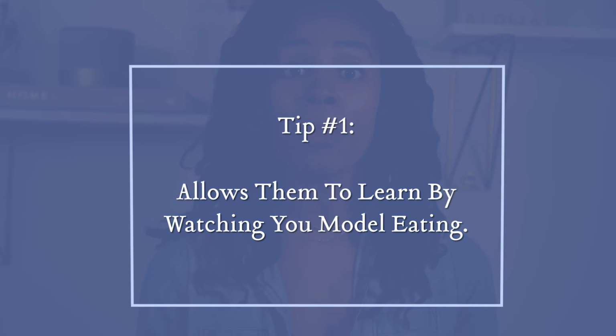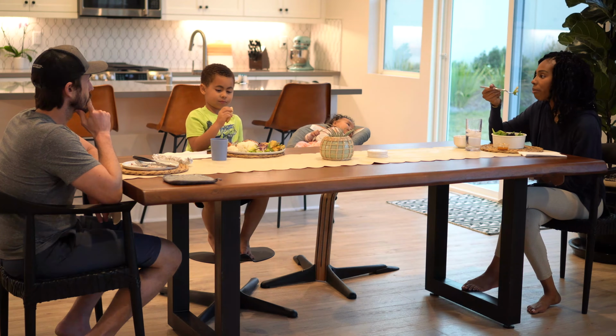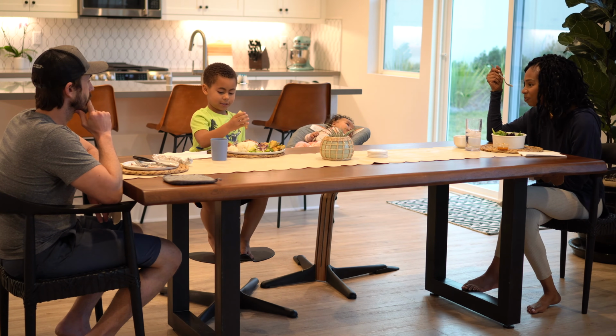Okay, so the first reason why family mealtimes are so important for your baby in preparation for self-feeding is because it allows them to see you model eating. So again, how's your baby going to learn what to do with food, how to pick it up and how to bring it to their mouth? It's by first watching you.